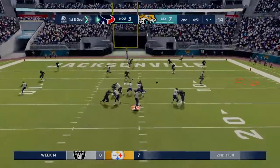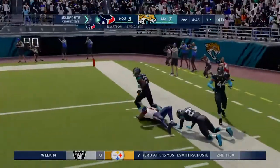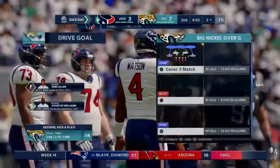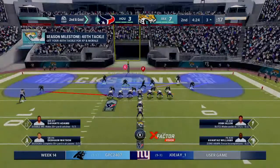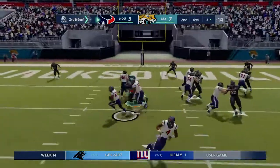A shotgun snap for Watson. This will be caught just inside the 10. And he'll be brought down here at the 3-yard line. That's good for a gain of 6, 2nd and goal. When you see zone defense and you know you've got a drag route on as your primary call, you got to be really careful as a passer about how far you let your guy go because he might wander into.